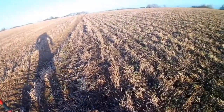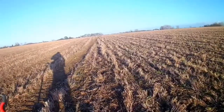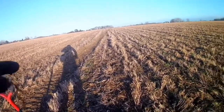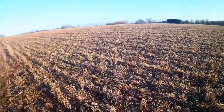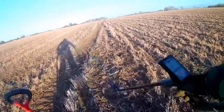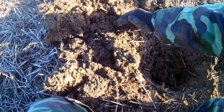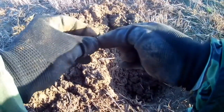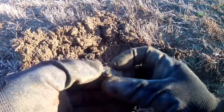Well, that was a strange one, guys. Had two or three clean hits, but they were jumping between the late 60s and the mid 80s. Flung it out, and I can see straight away. Let's try and get the sun on it. It definitely looked like a coin. Toasty, that is Roman.